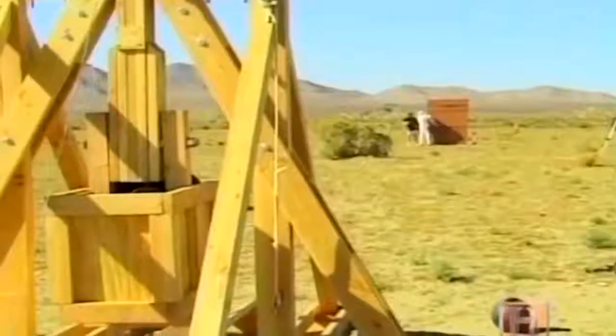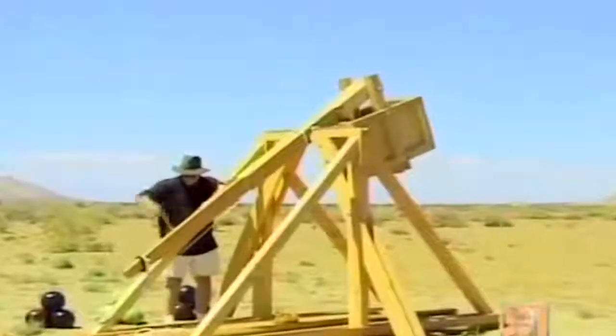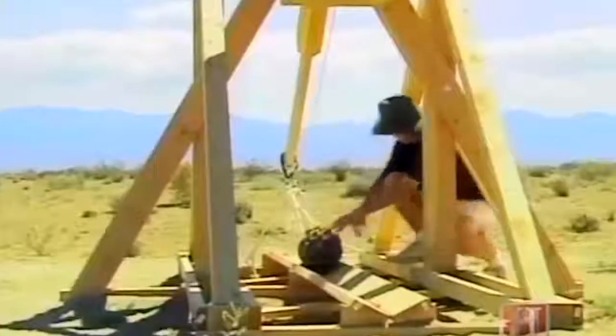Now, to get a 10 or 12-pound object going 70 or 80 miles an hour in about a third of a second, which is how long it takes for the trebuchet to actually fire, that's a lot of acceleration, that's a lot of power. And that's one of the things that made the trebuchet so successful and so fascinating, is just how much power it is capable of.